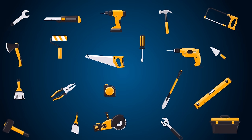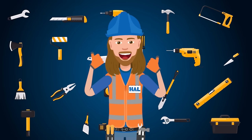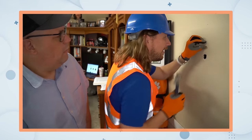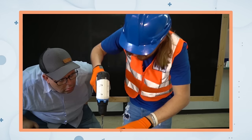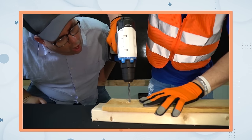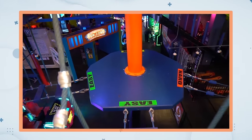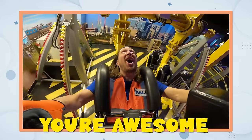Tools, tools, all kinds of tools. Which one will Handyman Hal use? He's got a plan for today. We're gonna laugh, dance, have fun, and play. Need to hang something on the wall. Hammer and nail is your best call. But if it's real heavy and they just won't do, this drill will do the job for you. Handyman Hal, having fun today. You're awesome, as he would say.